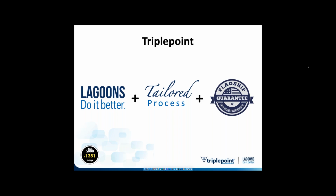In that vein, we take a very, very tailored approach, as opposed to a cookie cutter approach where we're taking our technology and putting it on your site. We're looking for all the different infrastructure that you have to try to utilize that as much as possible to give you the most cost effective and long-term low maintenance solution.